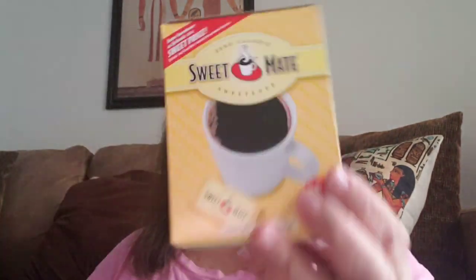Picked up more of the Sweet Mate sugar. I use this a lot for my iced tea, and it comes 50 packets. I buy them a lot at the Dollar Tree. I only had 1 box left in my pantry, so I just picked up another box.